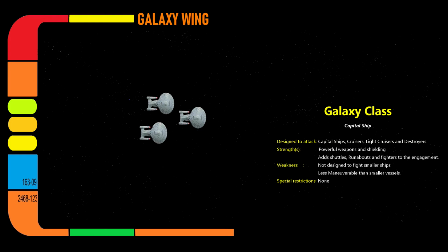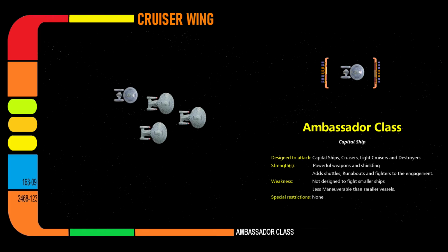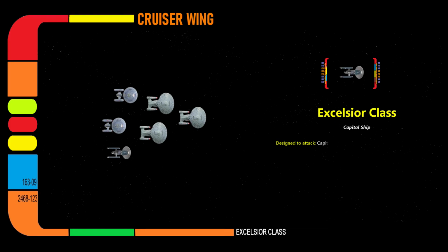Next, we have the cruiser wings, which are made up of the Ambassador and Excelsior classes. Both have the same weaknesses and strengths as the Galaxy class. They're not designed to fight smaller ships, they're much less maneuverable at sublight, they weren't originally designed for full-time combat operations, and they're costly to maintain. The Excelsior class has other limitations.